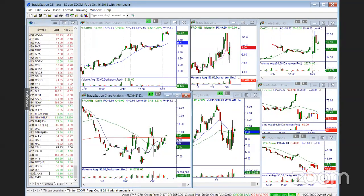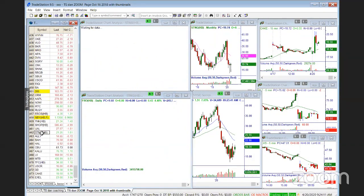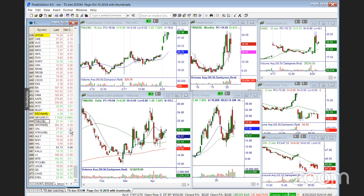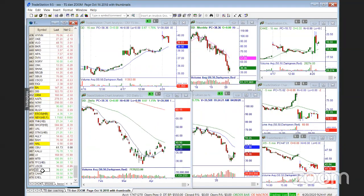Fro, yeah, I noticed a couple of these oil commodity shippers are doing well today. And I mean, the only common sense reason is because they got more demand from people trying to store their commodities that they can't sell. This one though, this one's not bad. I also wrote down TNK. This one's sloppier. Let's go back to the gappers.